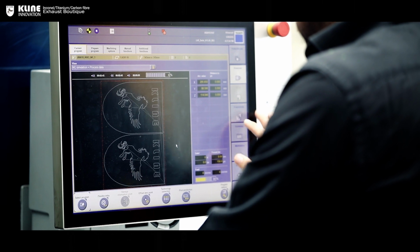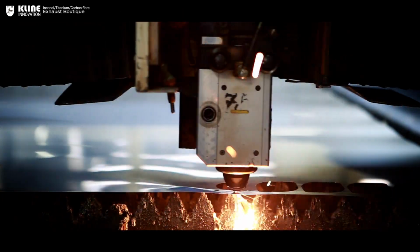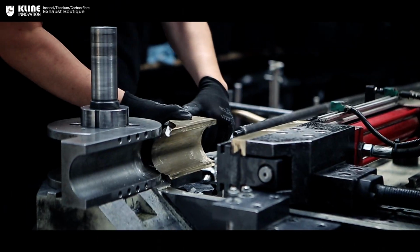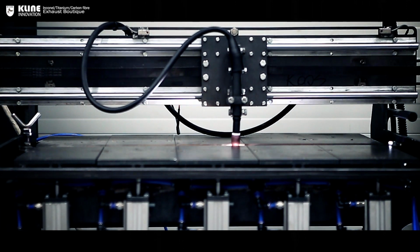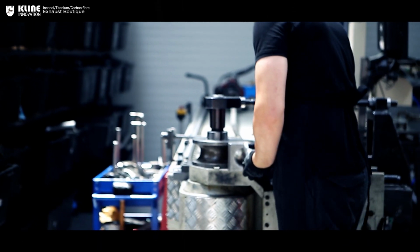Everything starts off as coils of sheet metal. Various components are precision cut on our 3-axis laser. Tooling molds and fixtures are machined. Since Inconel tubing in thin sidewall is not readily available, we manufacture our own. Tubes are then precision CNC mandrel bent.